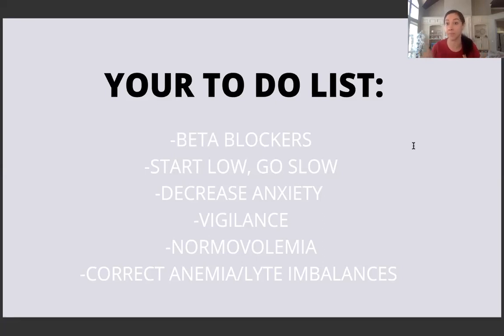Decrease their anxiety, keep that anxiety down, be super vigilant, okay? That's your job, right? That's the number one job. Be watching. What is their baseline? What does this patient look like? How are they looking under anesthesia? How do they look post-op, okay? Keep them normovolemic, and obviously you want to correct any type of anemia and electrolyte imbalances, okay?